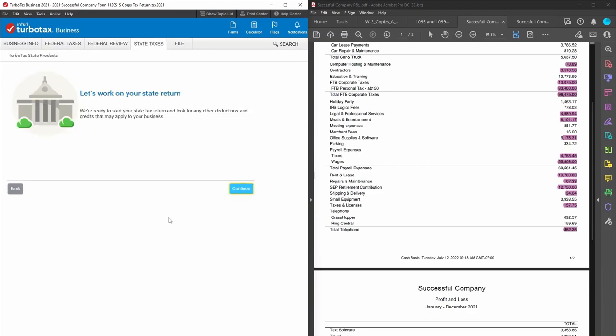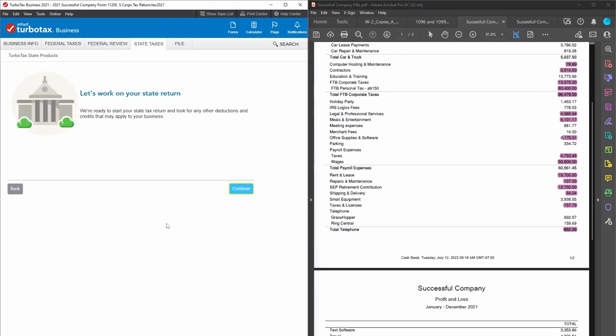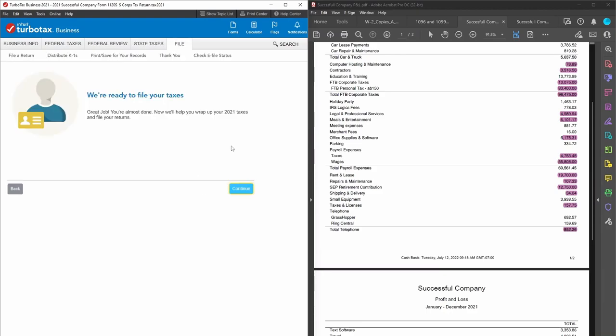No, we don't want an audit from them. Let's work on your state return. Okay, I think that's it. We are done. Back, I don't want them to work on my state return. No, thanks. Done with states. There we go. We're ready to file our tax returns.